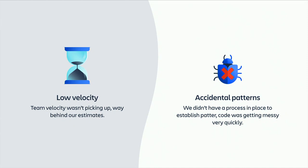The other thing is we built a lot of accidental patterns, right? And one of the things we wanted to achieve is to build out this foundation for the coming 10 years, like I said before. But we're already starting to see cracks in the code base a few months in. And if we continued down this path, we wouldn't end up in a situation where we were all too happy. So that wasn't great.